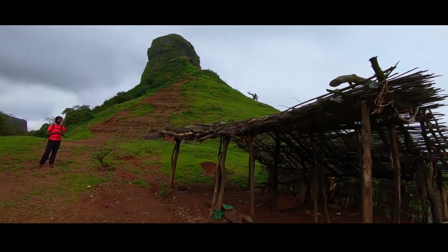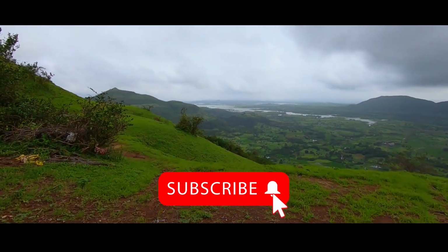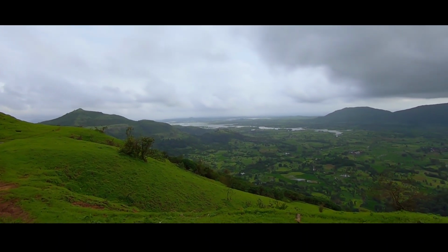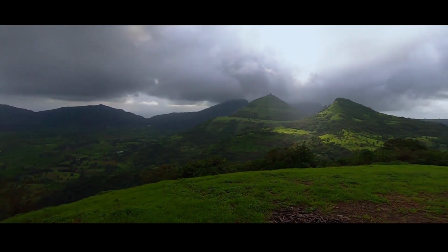We are almost about to start the steps now, and to the right side of the steps, the water body that we see is Vaitarna Dam. This is so green every way.